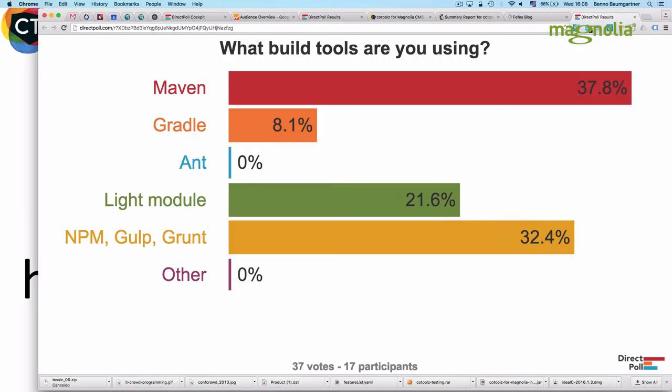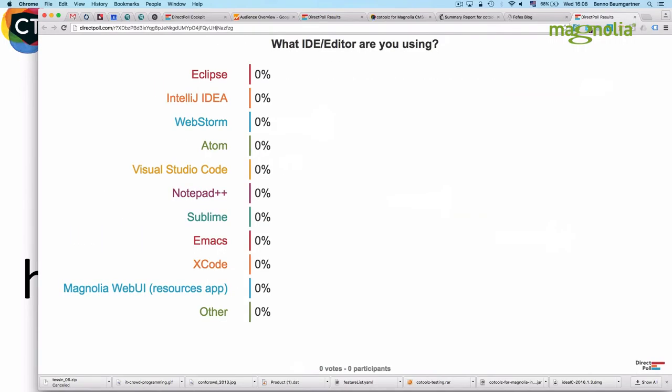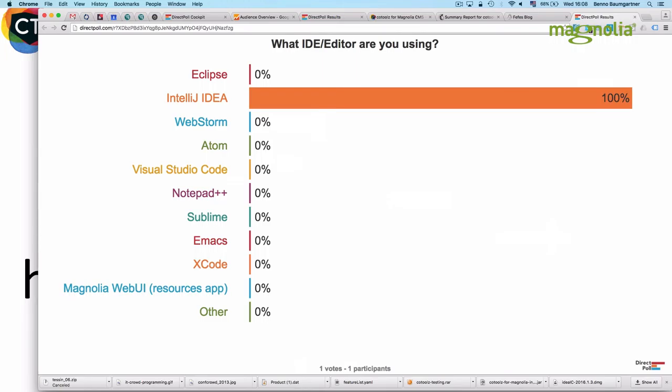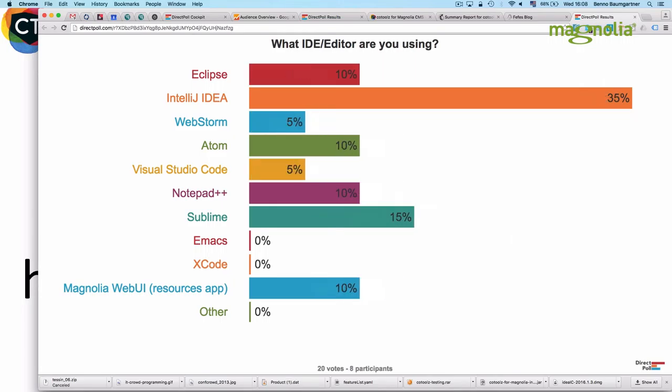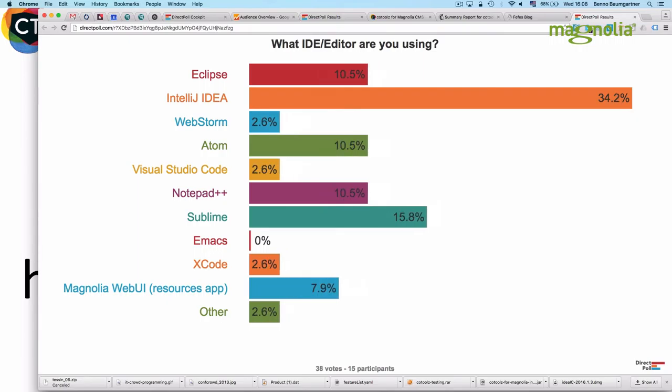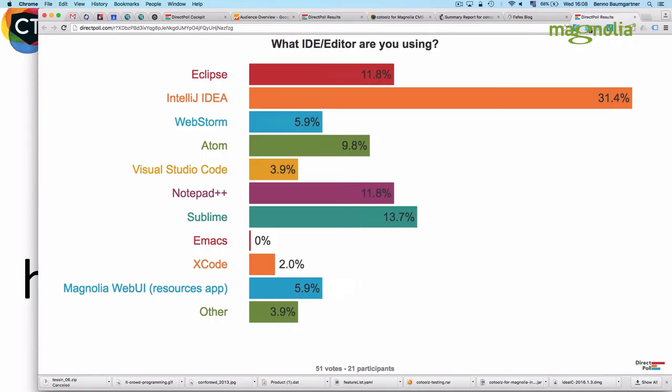Okay. Well, Maven is still in the lead, but just a bit. NPM, yeah. Our last question. That's very important to us, obviously. Oh, come on, Eclipse. Oh, really? Oh, that's embarrassing. Okay, well, interesting. Notepad plus plus, okay.